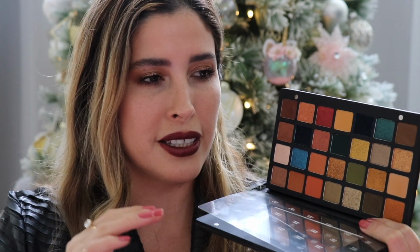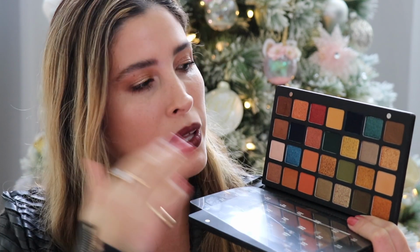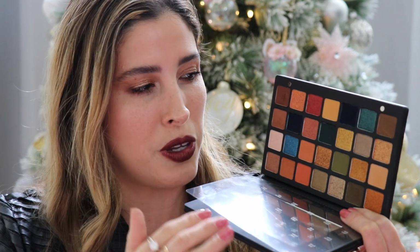But if you want a palette that gives variety, I still love my BUA palette, don't get me wrong, and I still love my Sunrise palette. Beautiful palettes right there. But this palette right here kind of condenses a little bit of both of them.